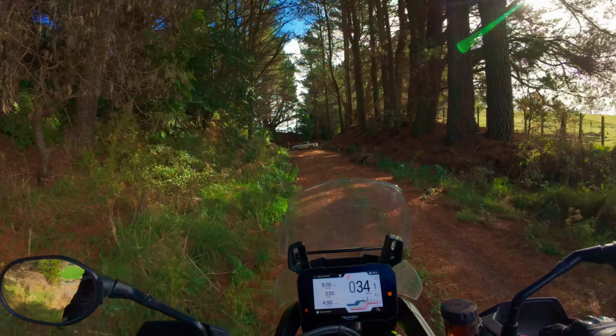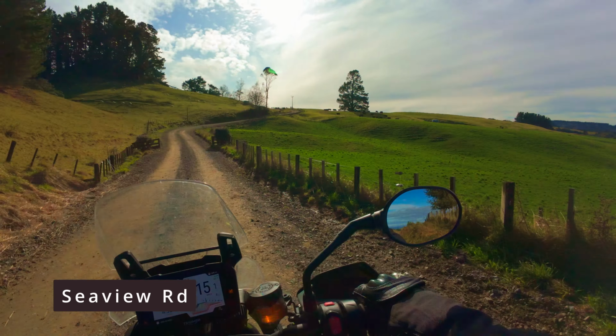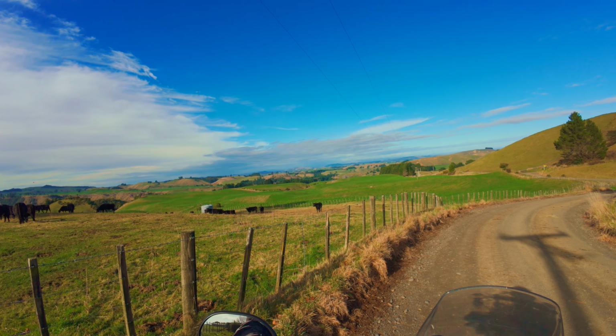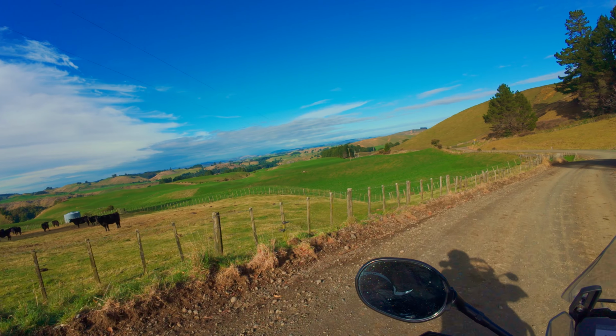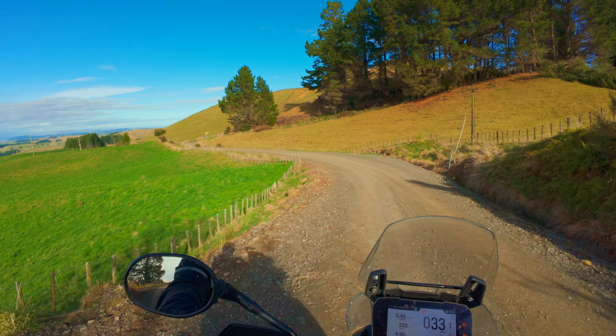Seaview Road then. Not sure whether you can actually see the sea anywhere though. Can in that direction. There we go. Private property. Well, maybe from the top of the hill you can actually see the sea. But from as far up the road as you can get before it turns into private property, you can't really make it out. Maybe on a good day, there's a few clouds over there stretching any chance of view.